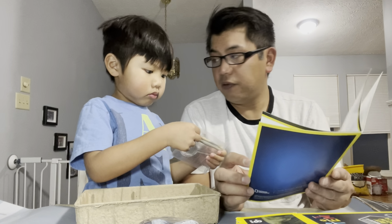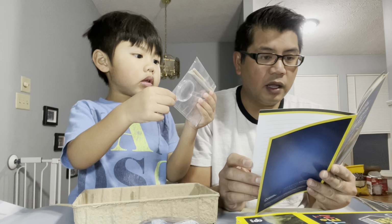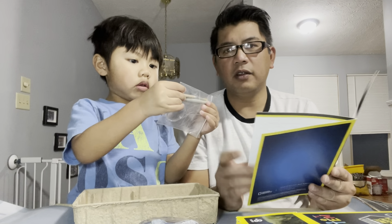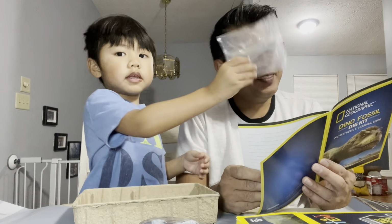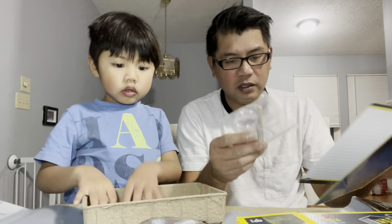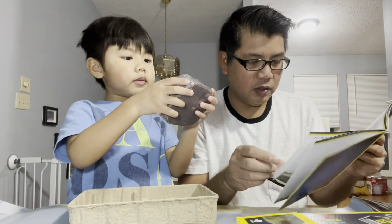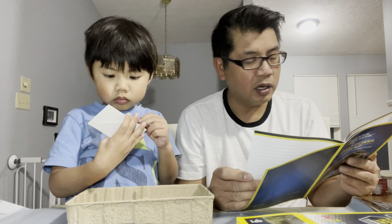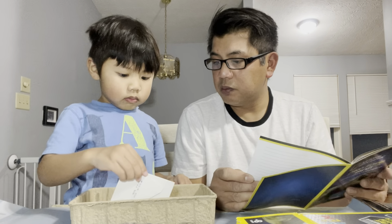So who finds the fossils? Me. Are you gonna be a paleontologist? Paleontologist. I'm sorry, I'm Filipino. Open this. What's this one? So we got the brush. They had to unearth fossils, including dynamite. Whoa. Dynamite is the one that explodes.